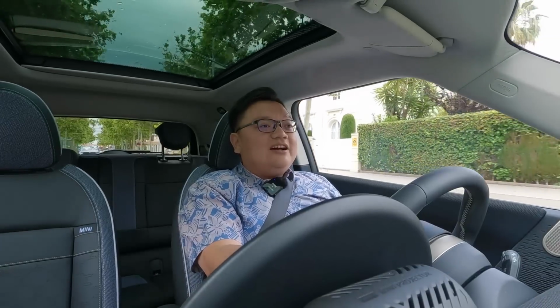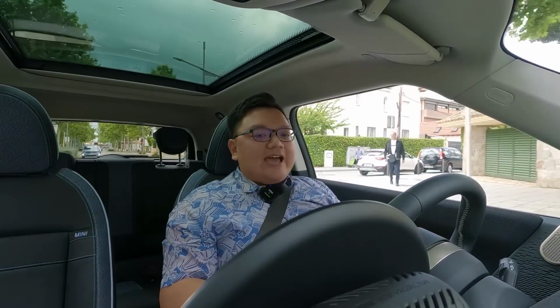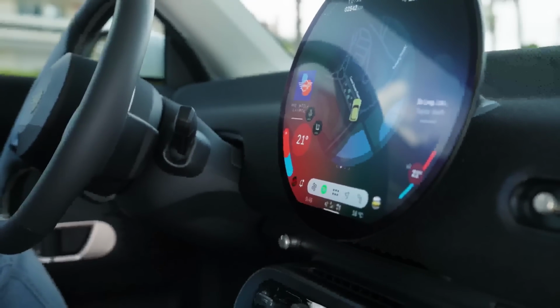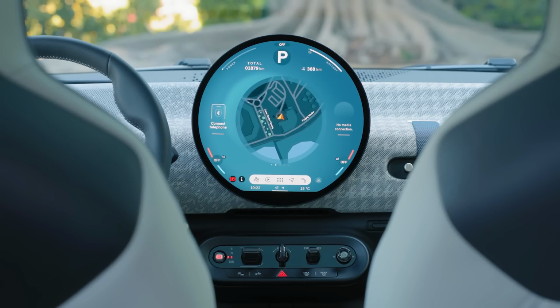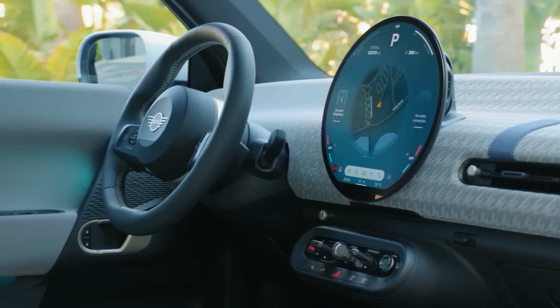Obviously, it's the first of its kind, a circular OLED display, and it looks absolutely brilliant. The screen itself is very, very thin. The display is so sharp, so crisp, and no matter the lighting, whether it's a bright, sunny day, you will see all the numbers that you'd want to see in absolute clarity. It looks beautiful.